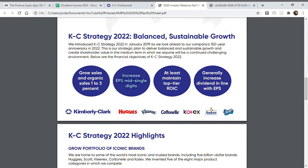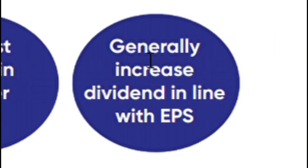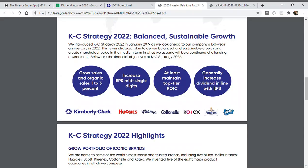Out of these 4 little bullet points, these little bubbles right here, this second one that I just highlighted, increase mid-single digits of earnings per share, that is what's most important to me as a dividend investor, as well as number 1. Number 3 is to at least maintain top tier ROIC. And then number 4 is to generally increase the dividend in line with the earnings per share, which is also extremely important for me as a dividend investor, and there's some of their brands right there.